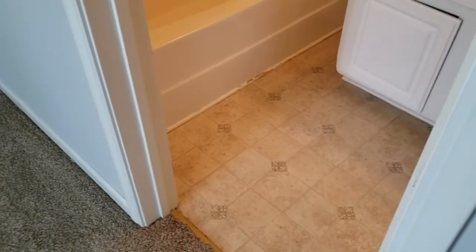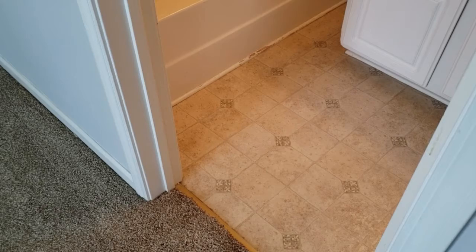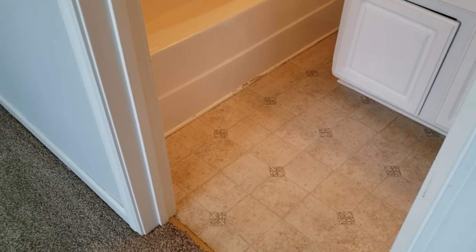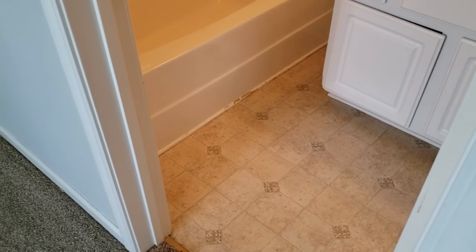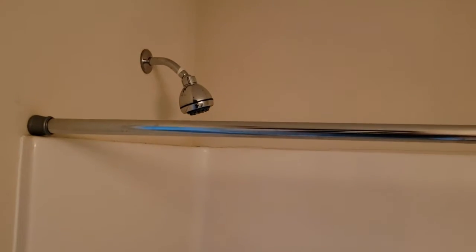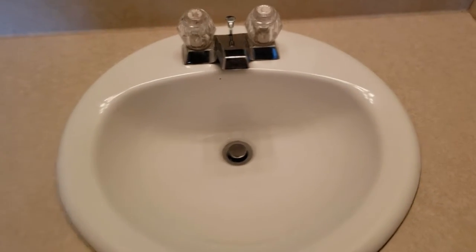Now this one has not been updated. You still have your original linoleum flooring. And that's why I was talking about earlier, we've got the extra flooring downstairs. If you want to use that and have it match, it is there. It's available for you. Standard tub shower combination. Standard hardware on the sink.